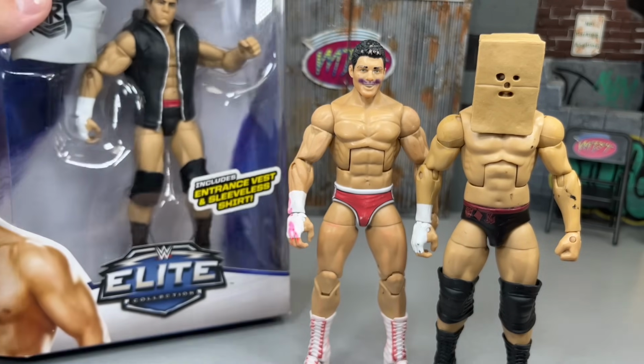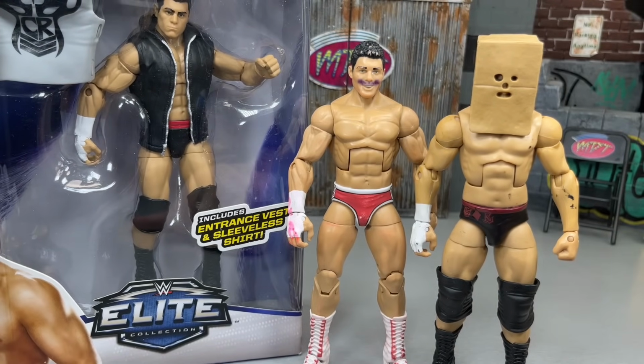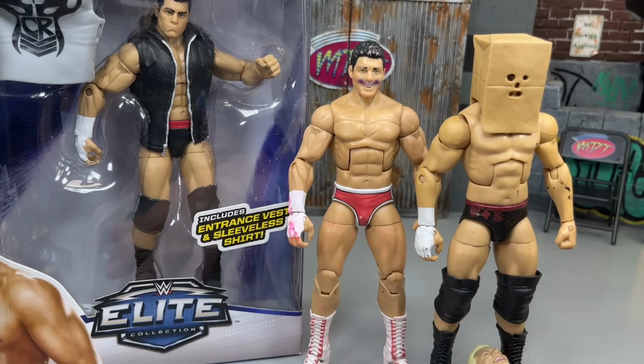But we also have the Elite 32 that is mint on card back here. And this was actually a gift from my man Giovanni. And that's a great figure as well. The Elite 32, I've owned 100 times. I've owned the Elite 20 100 times.